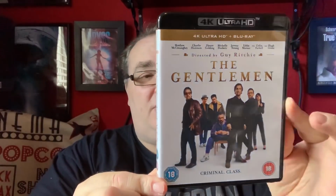One of the recent 4Ks I picked up, Guy Ritchie's The Gentlemen, which concludes the gangster trilogy, which was Lock, Stock and Two Smoking Barrels, Snatch, and now The Gentlemen. I don't consider anything else that Guy Ritchie's done to be this calibre. But it's a shame it didn't come with a slip. I thought these were going to come with the slips. I mean, these are Entertainment in Video. They're not Paramount.